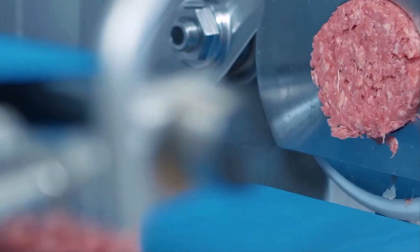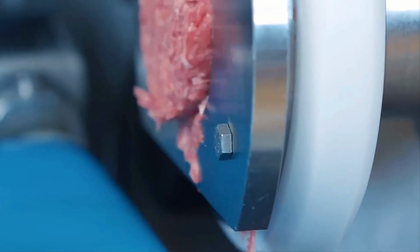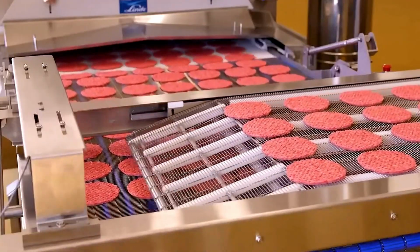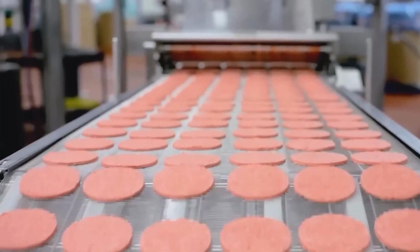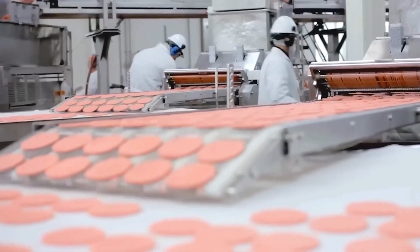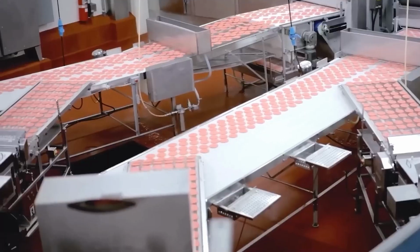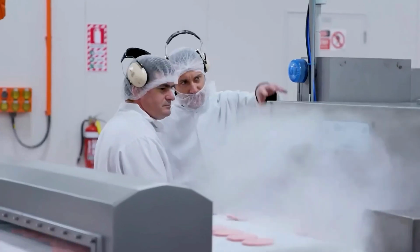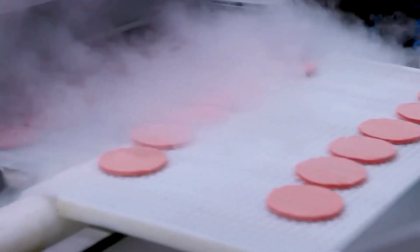Thorough mixing does two things. First, it helps the meat stick together better when shaping it into patties. And second, it ensures the flavors are evenly spread, so every bite is just as delicious as the last. Once the patties are shaped, they're kept chilled for a few hours. This not only protects them during transportation, but also locks in their freshness.